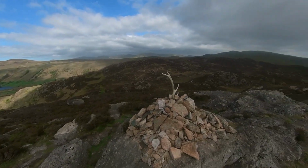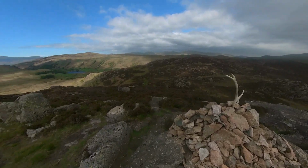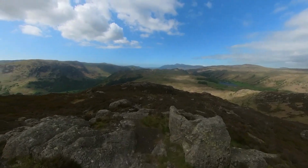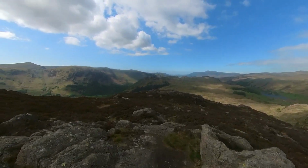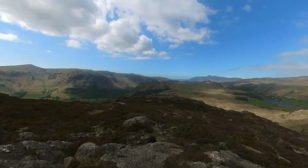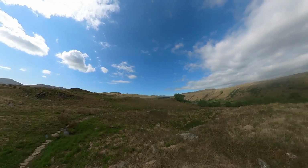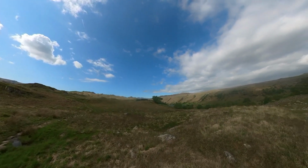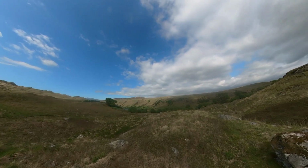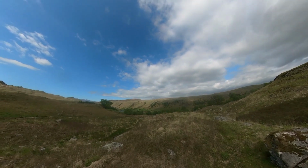Interesting, someone's trying to make this summit higher by putting an antler on top of the cairn. Okay, there is Grange Fell right in front. It may take a while to do that one. There are 3 summits. Quite a nice view from here of Watendlath Tarn, and beyond it High Tove and High Seat, where I started this journey not a few short weeks ago.